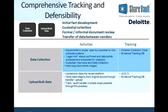At this point, we're also making sure that our legal hold status is confirmed every step of the way, and then through the interview process, through discussing activities with these individuals, we're making sure that we not only account for the electronic information, but we also have a strategy for preserving and tracking the hard copy documents that may exist. So tracking on that is going to be a variety of forensic collection tools and an evidence tracking database that may or may not be in existence in your clients.